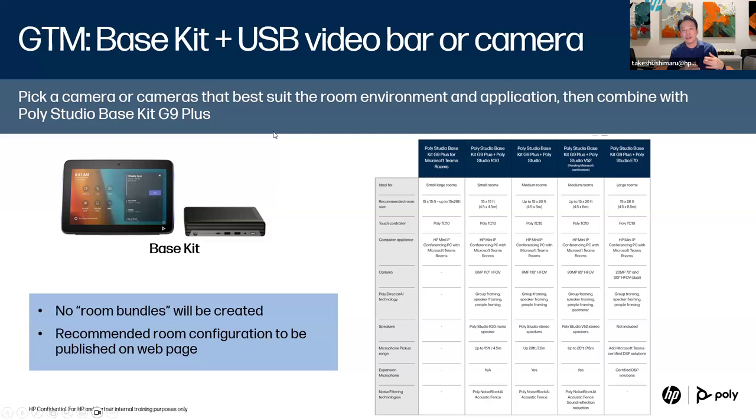So the Poly Studio Base Kit G9 Plus is a base kit that consists of the TC10, the Black Edition, and the HP Mini IP Conferencing PC with Microsoft Teams Rooms. So those two products, there will not be room bundles or room kits like in the previous MTR solution.